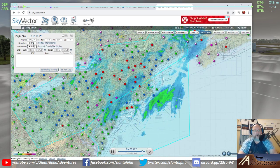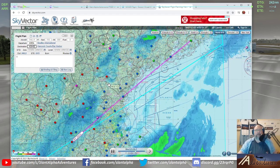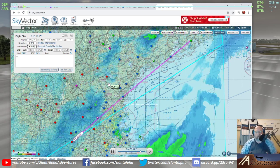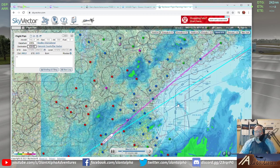This is going to be a little bit longer of a setup because this is a little bit more of a complex rating, and especially when we're doing it here with non-RNAV capabilities, it gets even more complicated. And then with the weather that we're experiencing tonight, it's getting even more complicated.